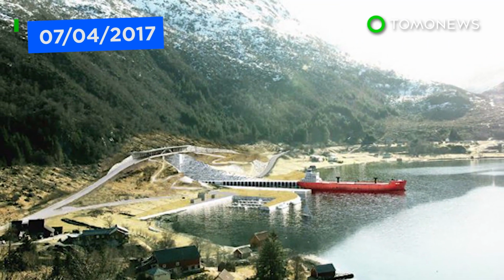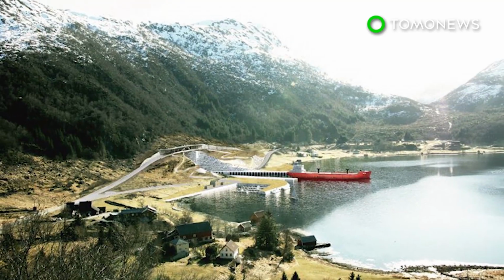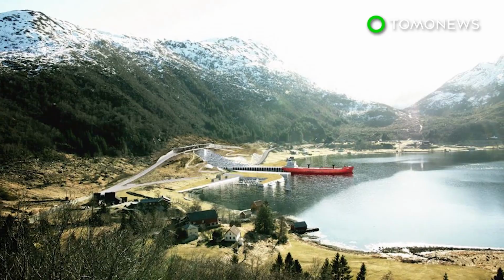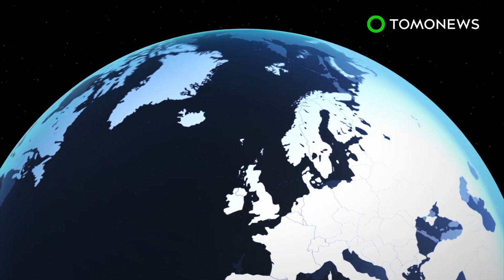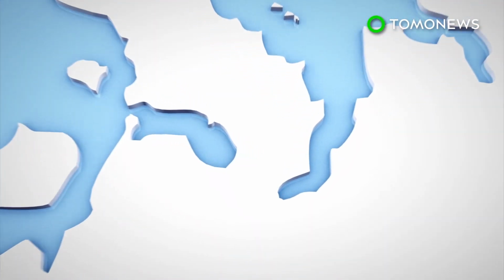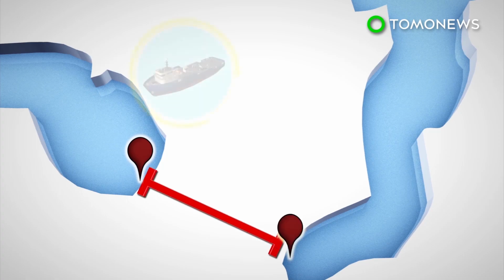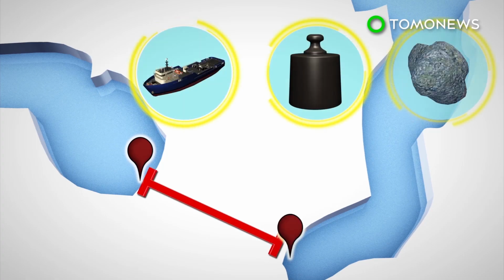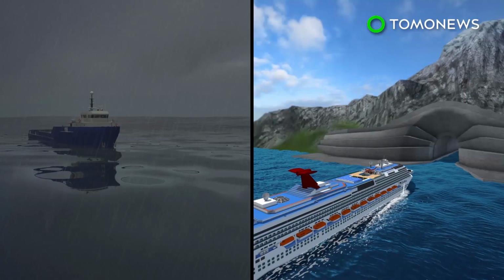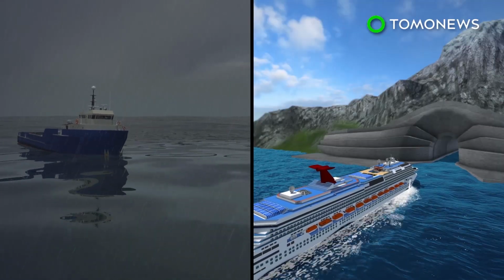Norway will spend $315 million on the world's first ship tunnel in a bid to improve maritime safety and cut journey times. The 1,700-meter-long tunnel will carve through the solid rock of the Stad Peninsula in western Norway, allowing ships weighing up to 16,000 tons to pass between two fjords. The tunnel will allow cargo vessels and passenger ships to navigate more safely through the Stadhavet Sea.